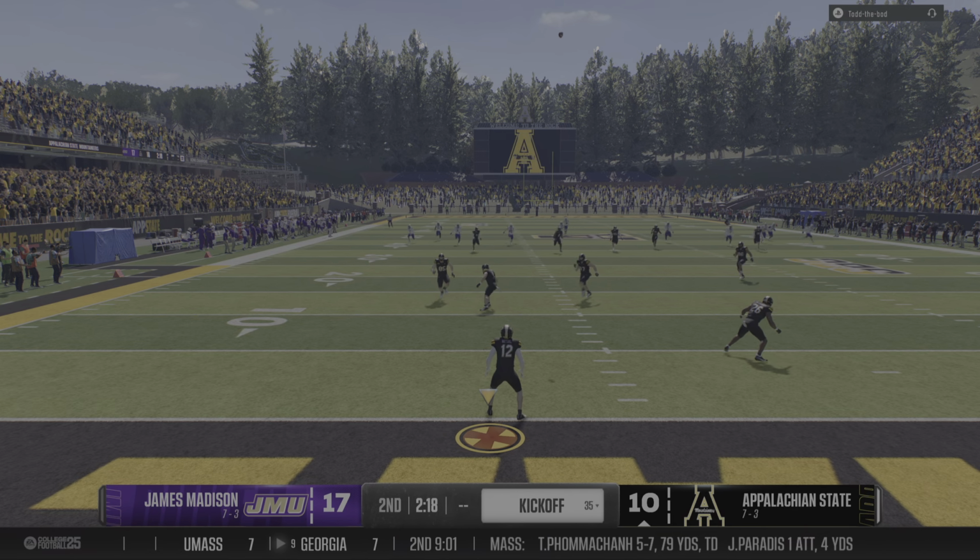Corners are walked up tight. On 2nd down, they'll take to the air. Oh, so close to paying off the tip drill. He had it in his hands, but it falls incomplete.